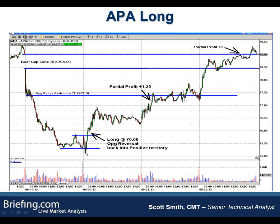I can't do that because you can't. If the stops get taken out and they reverse, that's great, but I always want to see it go into positive territory. Once I see it go into positive territory, I know that it's going to be showing up on a lot more people's radar screens in the green or whatever their colors are, and it's going to start attracting more buyers. Usually when stocks are red, you're not going to see too many buyers.